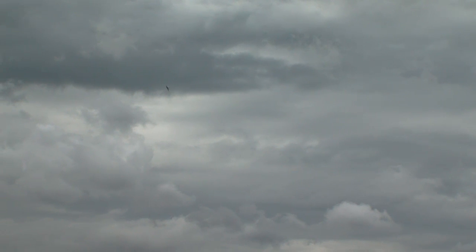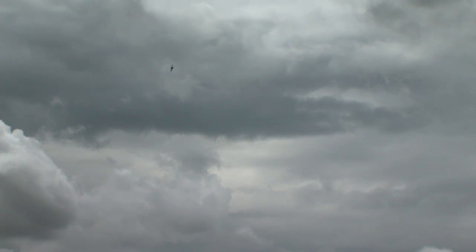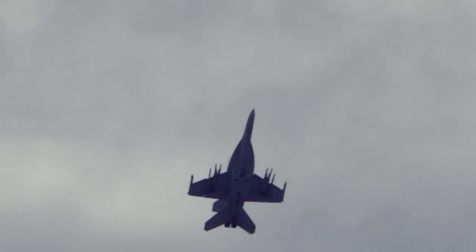Simulating a surface diving attack at 50 degrees nose down. I'm told unless he's changed the medium show, which he does. Yes, there's a quick potential strafe run, not certain. There it goes. Pull up. Look at that. Wow!